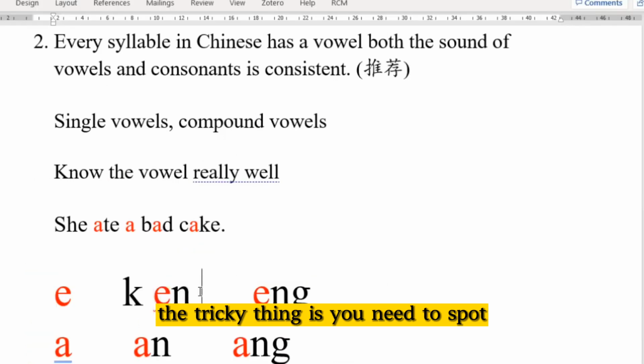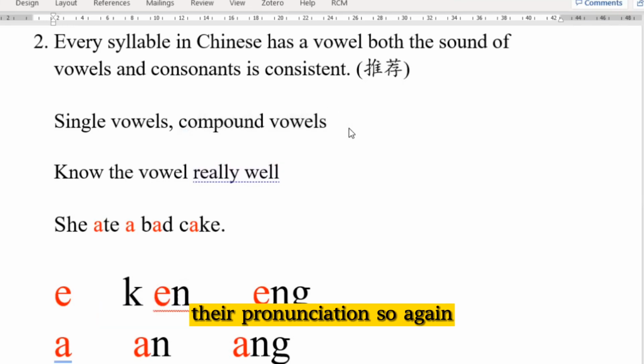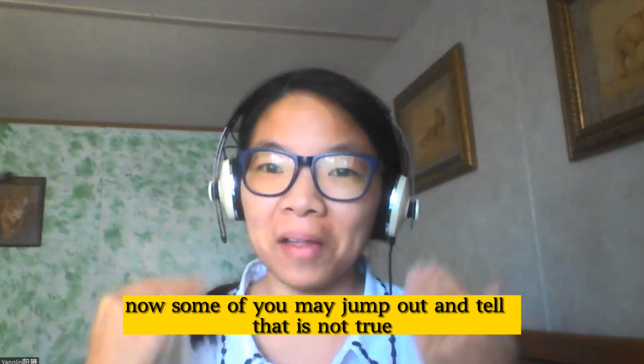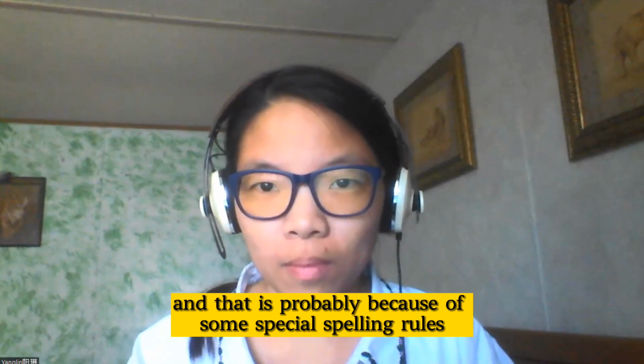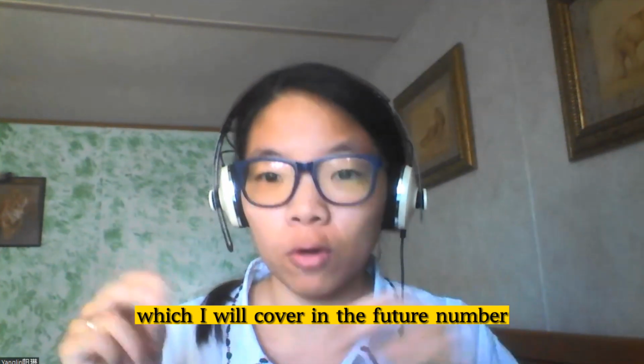The tricky thing is you need to spot which are the compound vowels and also know their pronunciation. So again, go back to the basic practice if you still have trouble with those. Now, some of you may jump out and tell me, that is not true. That is probably because of some special spelling rules, which I will cover in the future.